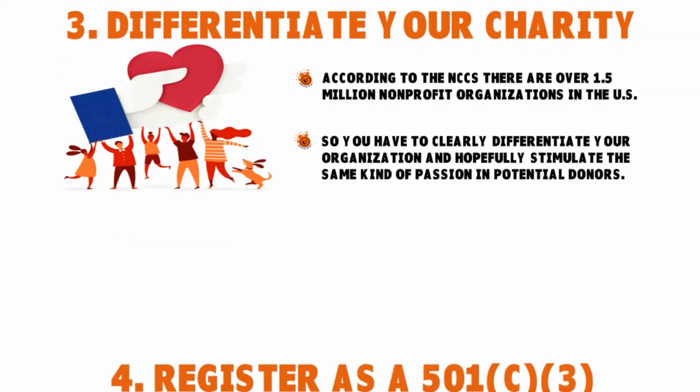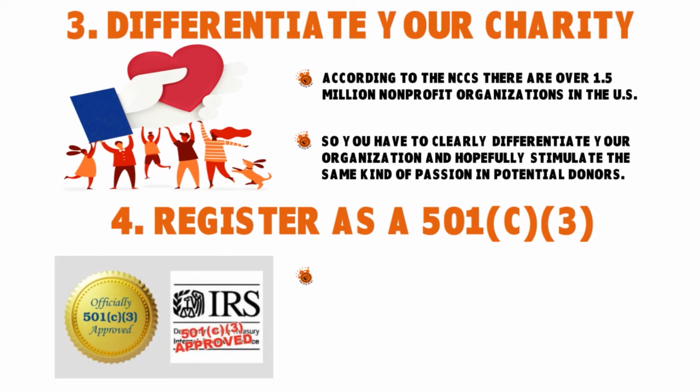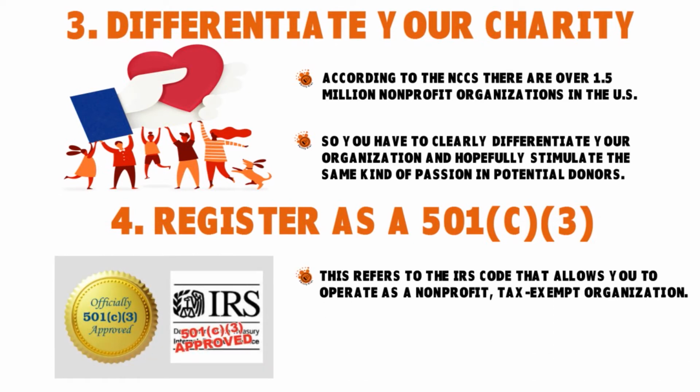Fourth element here, register as a 501(c)(3). Folks, this is important. Now, 501(c)(3) is the IRS code that allows you to operate as a nonprofit tax-exempt organization. So in this case, if you have no knack for anything tax related, be sure to talk to a lawyer or an accountant with nonprofit experience so that you can file the proper paperwork and find out the steps to register and operate so you don't run afoul of government rules, right?